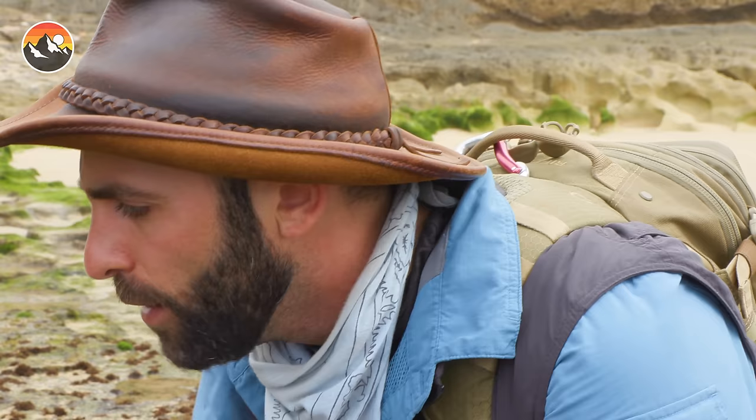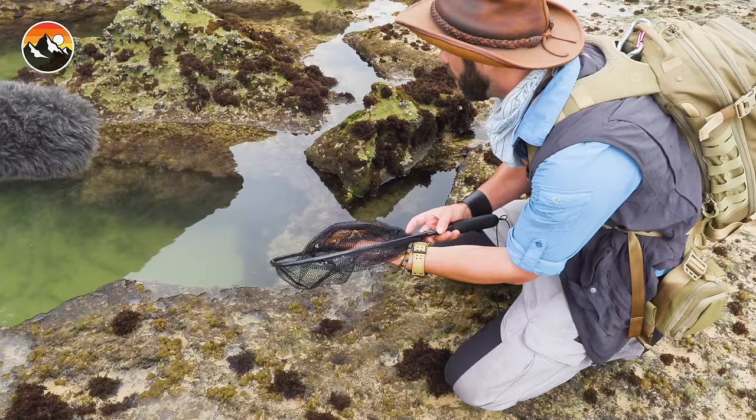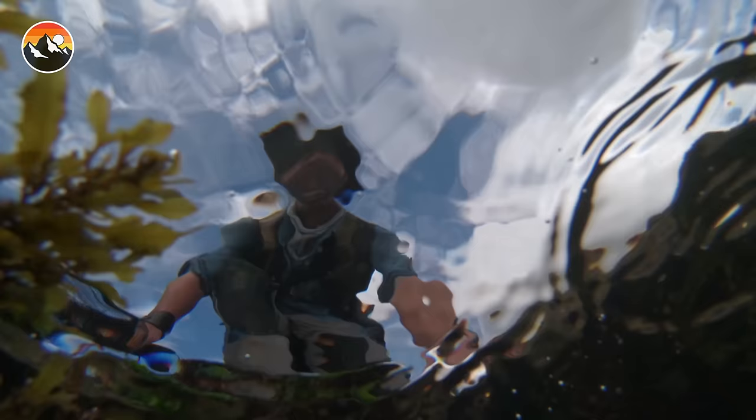Nobody move. That's a huge octopus. Okay. Sure? I'm 100% positive. I'm gonna let the crab go. All right, I'm going for the octopus, guys. We're abandoning the crab. I see him. Nobody move.